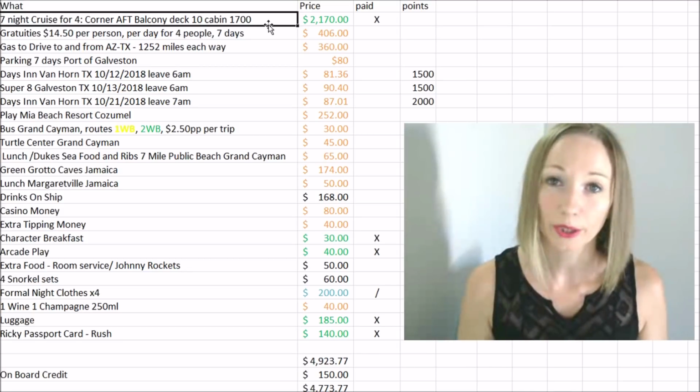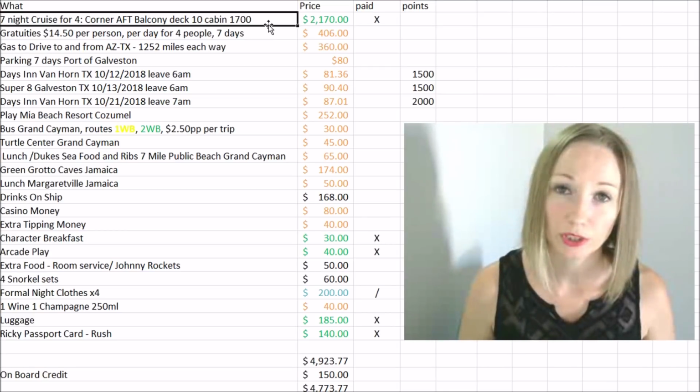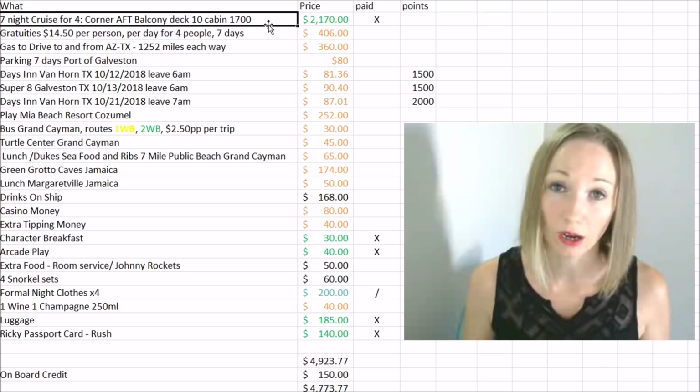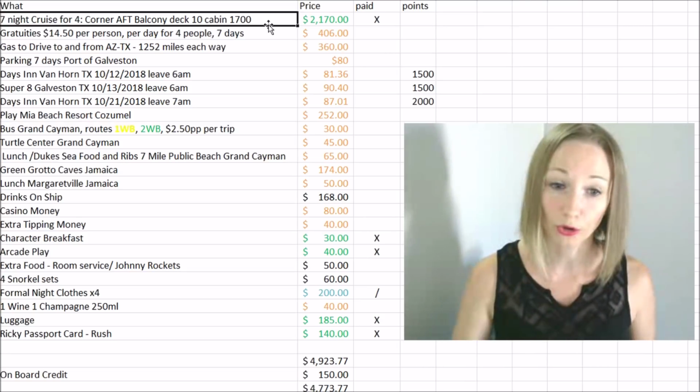Depending on the type of room that you book, sometimes you'll get onboard credit. Also, because we got a balcony room, we did the option of a non-refundable deposit. So we were given a $100 onboard credit.